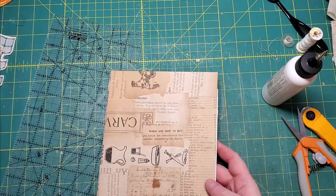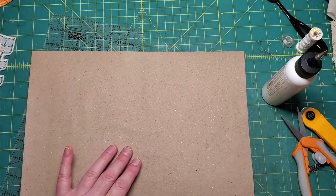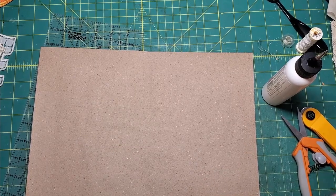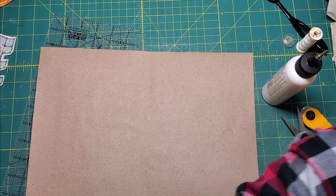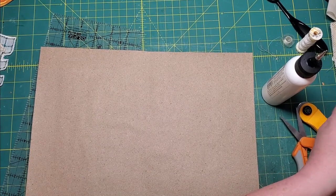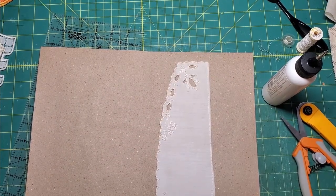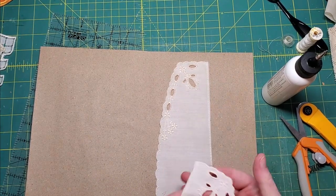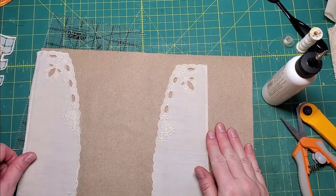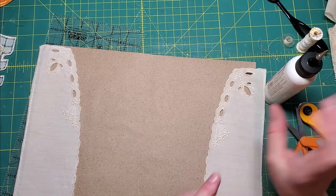Okay, now this one. What I thought I would do is take one of my collars. Gotta find one that's facing the right direction. I'm having a hard time. There, I think that one's facing the right direction. And it has some stay stitching around the edge. I'm going to take that off.